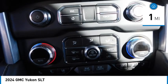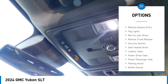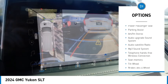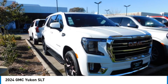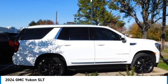Here are some of this vehicle's great options: towing package, running boards, heated side mirrors, traction control, daytime running lights, remote keyless entry, fog lights, mirror memory, remote trunk release, security system. This beauty is sure to make you the talk of the neighborhood, so call or drop in for a test drive today.